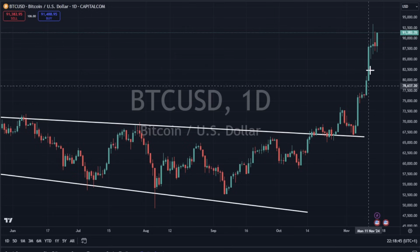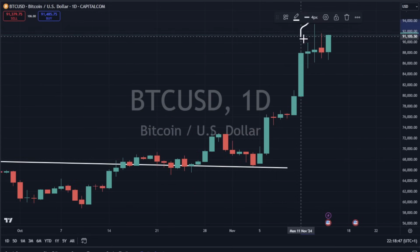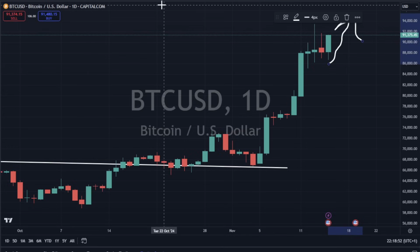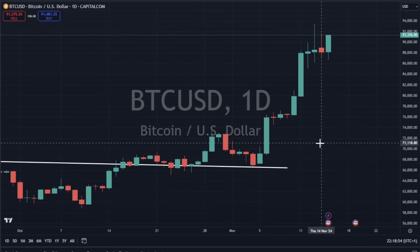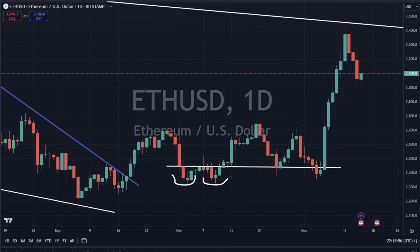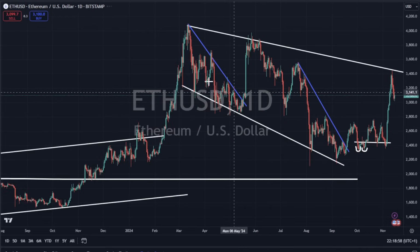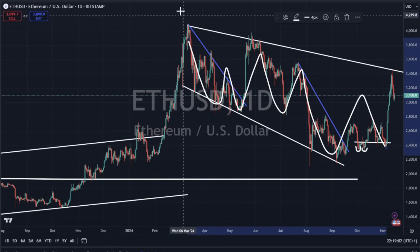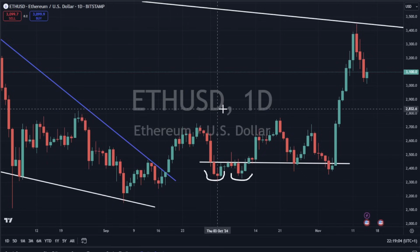Bitcoin's up 3.6%. I said we got some selling pressure up here. We'll see if it can regain momentum and keep going. But it's a pretty strong candlestick and it closed pretty strong today. We've got Ethereum up 1.3%. It's still in this big, huge pattern of sideways action is what I'll call it.